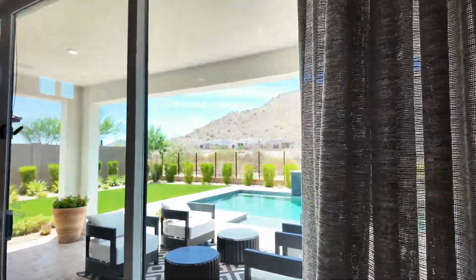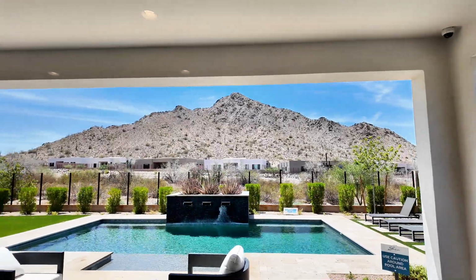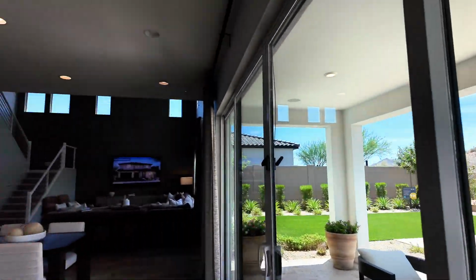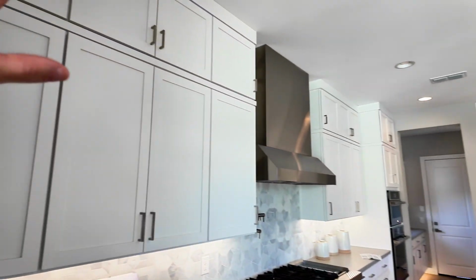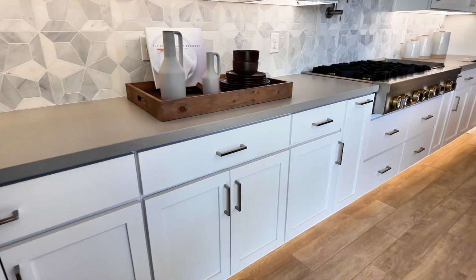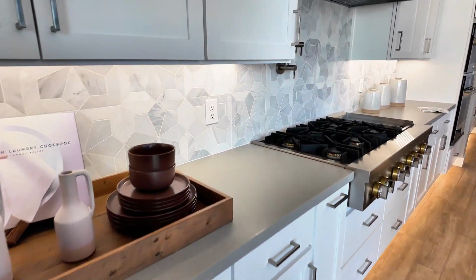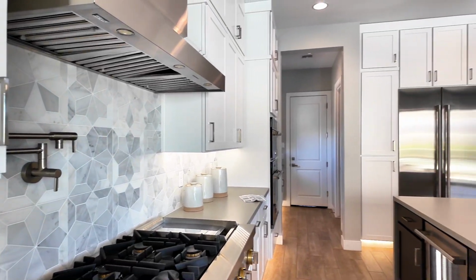We don't need dust collectors, especially out here in Arizona with those gorgeous mountain views behind you. It does get dusty, especially when that wind kicks up, and there's quite a bit of new construction going on. So it's something to consider when you're moving. With all the new construction going on and living at the base of a mountain, it does tend to get a little bit dusty.